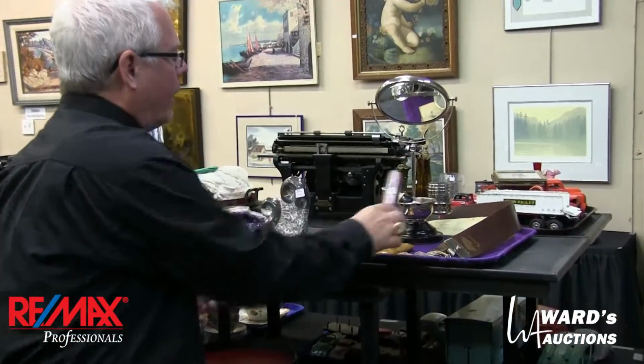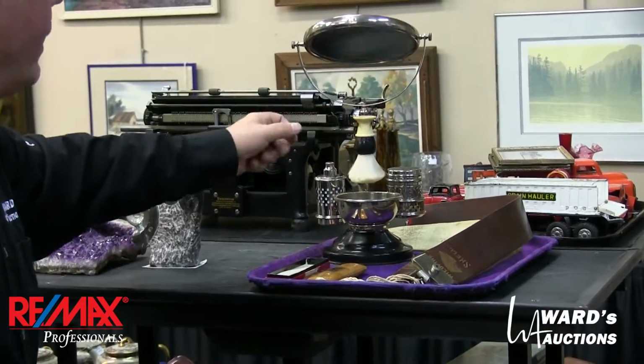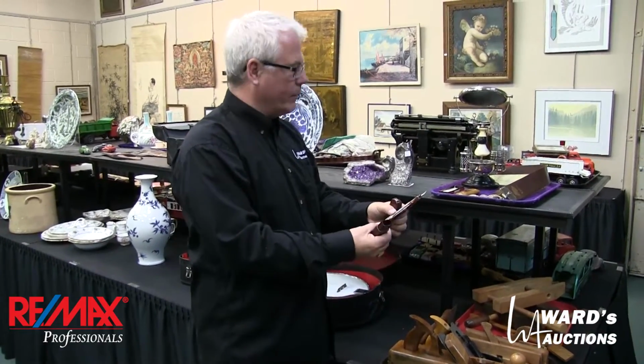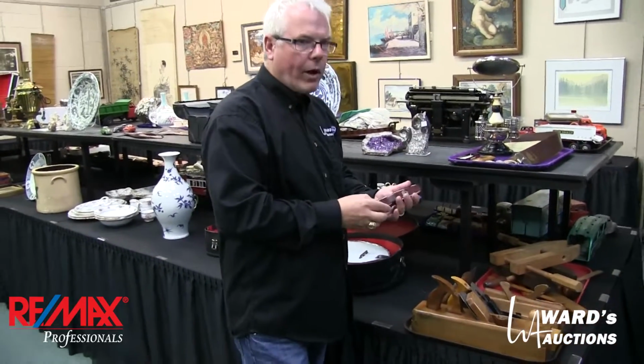There's the shaving accessories here. There's the little vanity set, the mirror, the cup, etc. There's straight razors and really some quite nice, excellent straight razors. So this, again, don't discount that lot. Very nice lot. I know I'm rambling on.